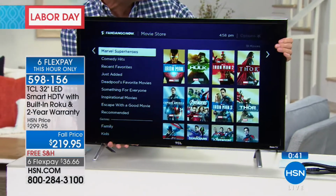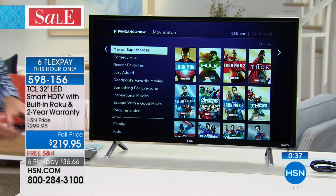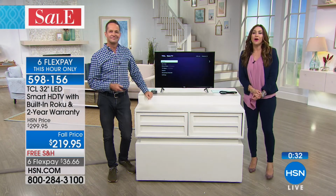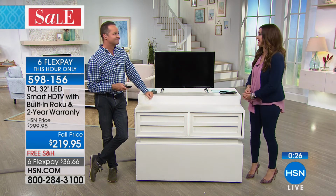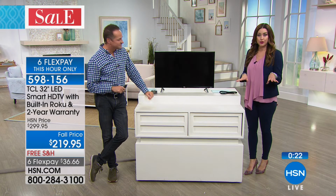Just very, very sleek. It's a great looking television, high definition, built-in Roku, access to 5,000 channels, always have something to watch. How do I press input? How do I get to the Roku? Because it's built in. Enjoy the 2-year warranty with your purchase as well.